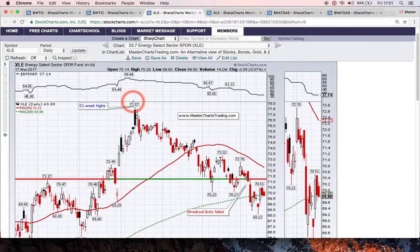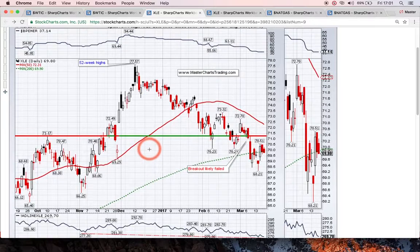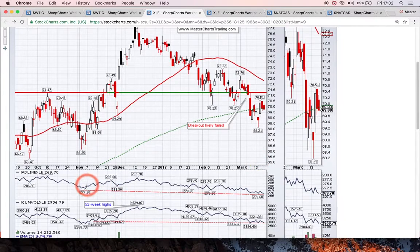Here's XLE, the energy ETF. And this was one of the reasons why I was quite wary of going long, buying energy and buying oil. Yes, these were indeed 52-week highs, but then basically we've been selling off since then. Additionally, the market breadth did not confirm these highs. You can see the advance-decline line did not make all-time highs or even 52-week highs. The advance-decline volume did make 52-week highs. Now we have a little bit of a bearish divergence here.